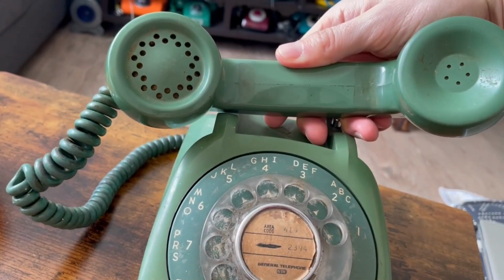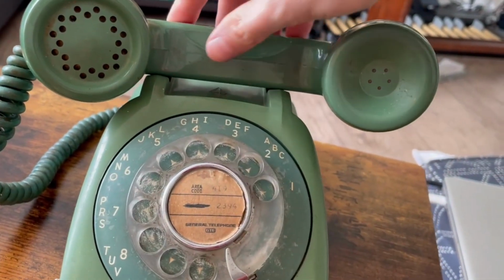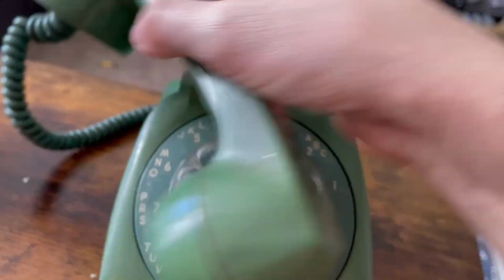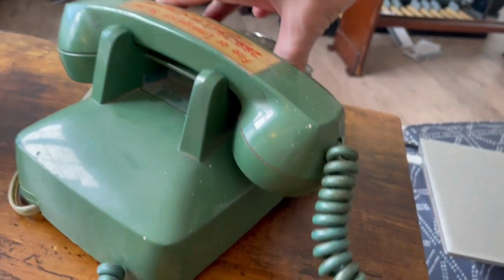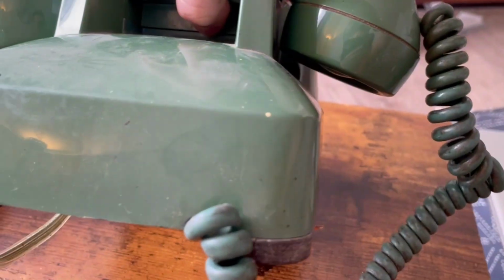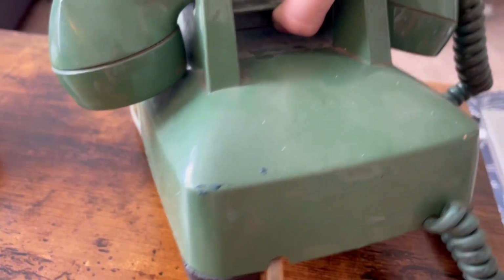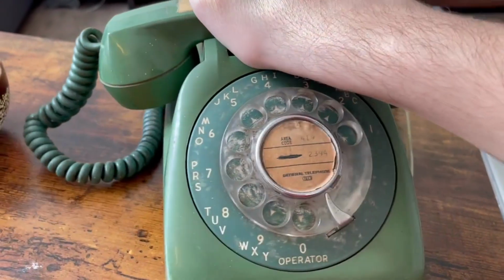So look at the handset again. The early models didn't have the hole in the center. Same thing with the transmitter cap, or the receiver cap here. Here's this side. I didn't show you that side. And then the back. There is a little crack here. But that's pretty much it as far as damage. It's no biggie. Paint specs as well. Now let me show you the bottom of the phone.